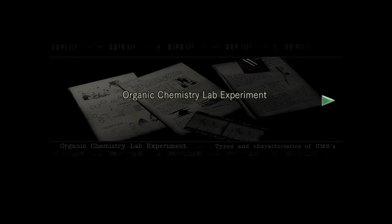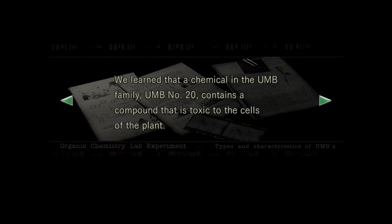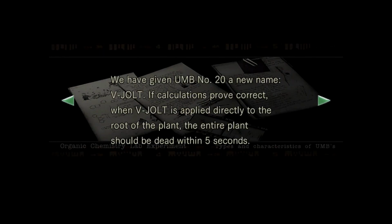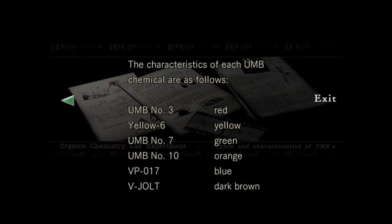Organic chemistry lab experiment. The similarities in the cellular characteristics of the rapidly growing plant infected by the tyrant virus have been reported in previous papers. However, while repeating these experiments, an interesting new fact became clear. We learned that the chemical in the UMB family, UMB number 20, contains a compound that is toxic to the cells of the plant. We have given UMB 20 a new name, V-Jolt. If calculations progress when V-Jolt is applied directly to the root of the plant, the entire plant should be dead within 5 seconds. The V-Jolt can be made by simply mixing the VP and UMB chemicals in a specific ratio. However, extra care must be taken when handling those UMB chemicals. They've been known to generate toxic gases if mishandled. Characters of each chemical are as follows.